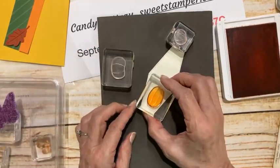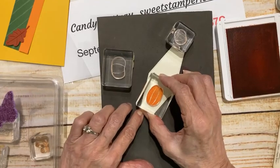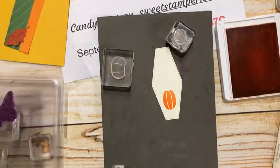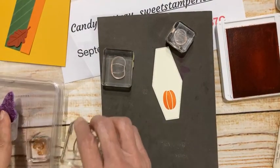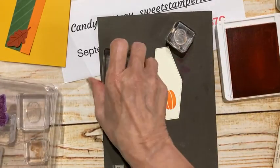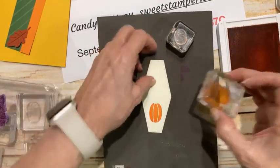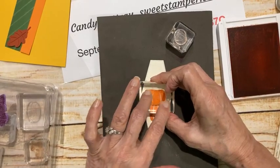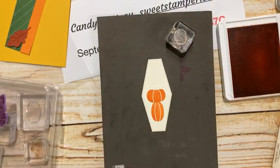And we're going to pop him right down into, you'll see the method in my madness here, right into that little spot. Let's clean this before I put it away. That way when I'm done, it won't be too bad. And then we're going to make almost like a little snowman of pumpkins. And we're just going to pop that one right there. Because these are photopolymer, it's so easy to stack them up like this.